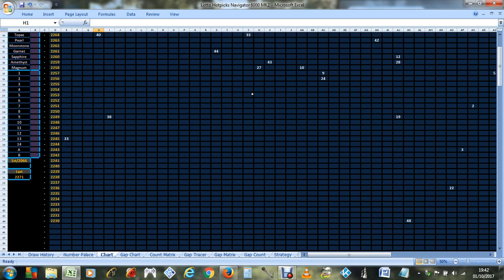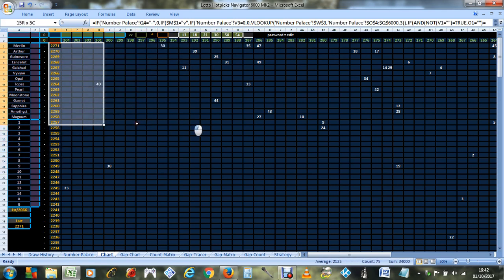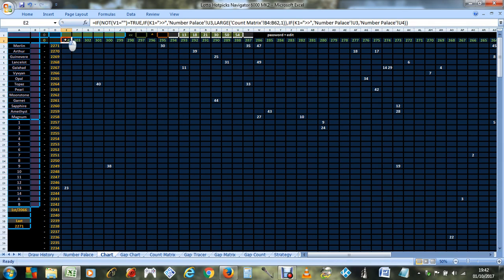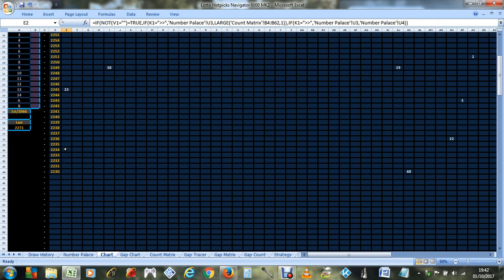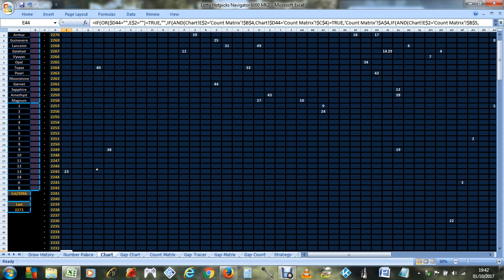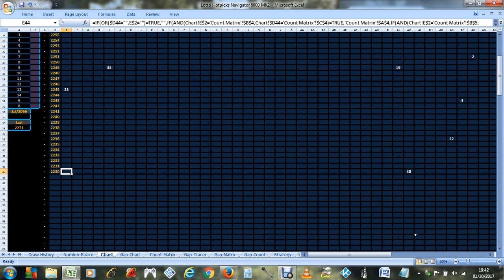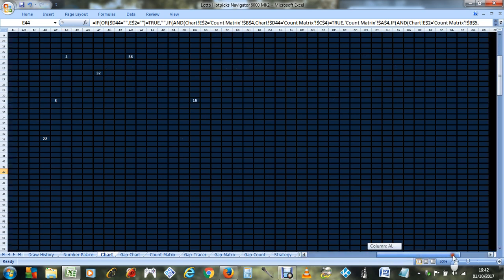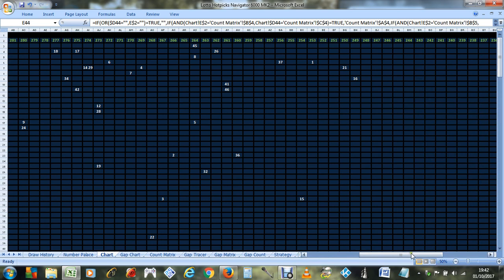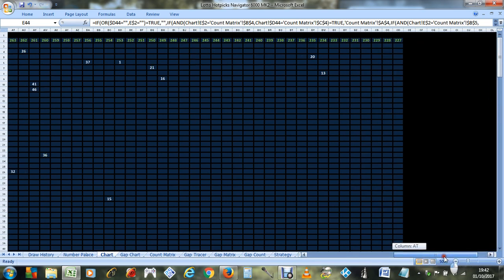If you look at the chart for all the numbers, it's upside down, so more recent ones at the top and more frequent ones on the left. So basically the closer they are to the bottom left corner, the more likely they are to come out. As you can see, 23 most likely to come out. And I need to expand this chart because the other numbers aren't even on it yet.